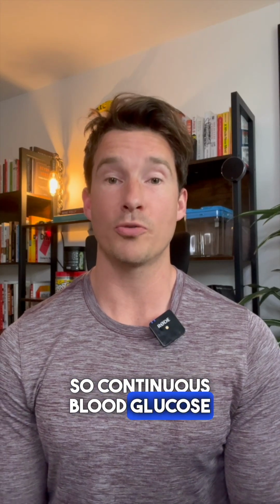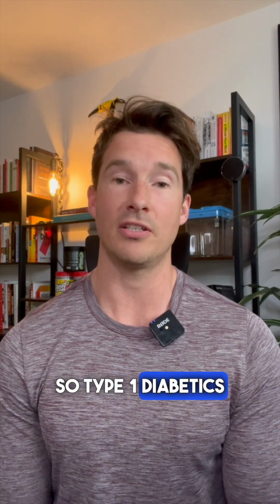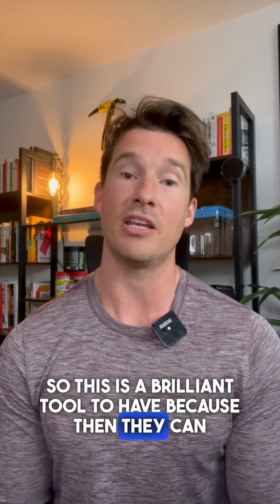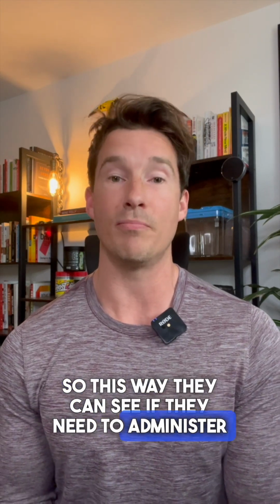So continuous blood glucose monitors are excellent for people with type 1 diabetes. Type 1 diabetics have destruction of the beta cells within the pancreas, so they no longer produce their own insulin. So this is a brilliant tool to have because then they can measure their glucose continuously. This way they can see if they need to administer insulin.